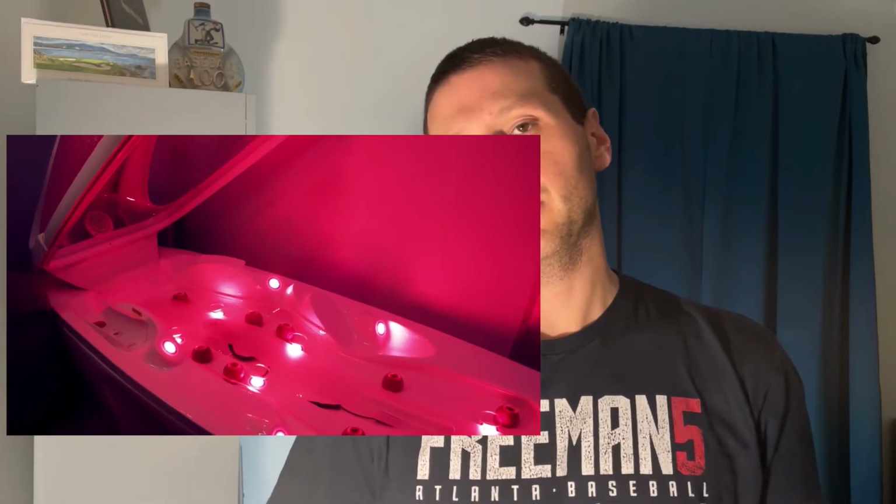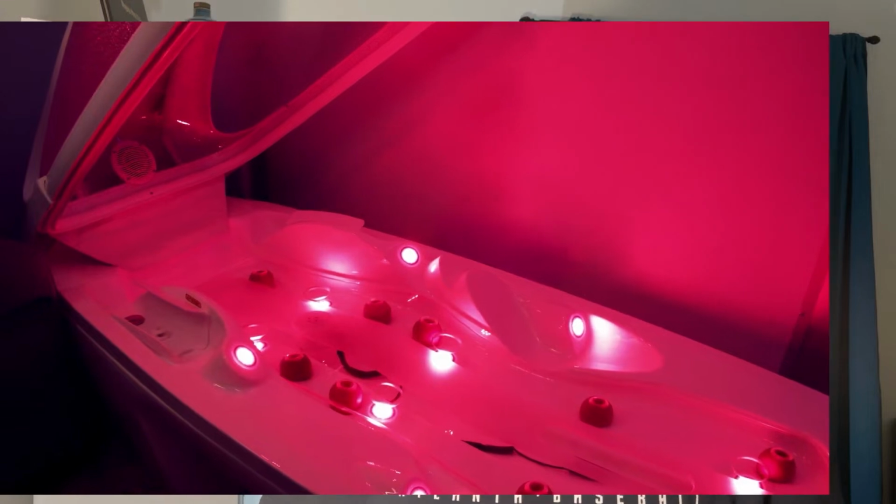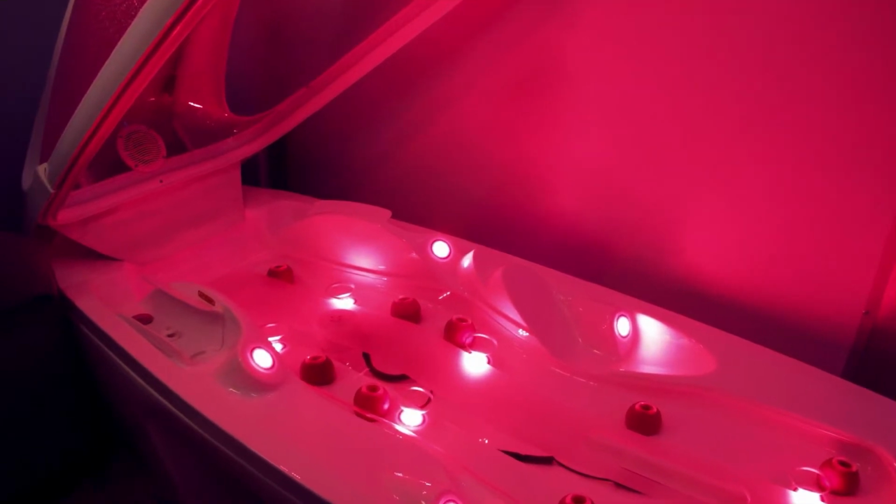Now, there are also red light therapy spas that you can go to, and from what I understand, it's similar to a tanning salon. You would go in, in an enclosed area, and the light comes on. You're basically pretty much naked, and the light hits you all over.